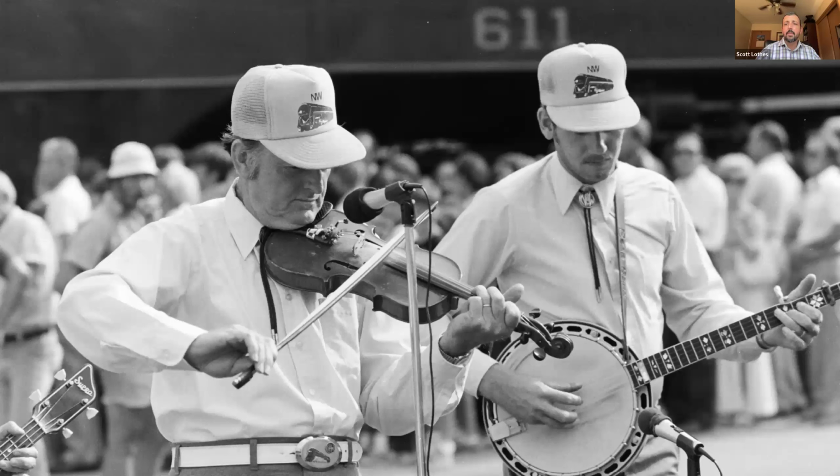Railroads share a vibrant relationship with art in many forms. Here, this photograph shows the Norfolk and Western's Lawman Band playing bluegrass music during a 611 steam excursion in Roanoke, Virginia in 1982. This photograph was taken by the center's founder, John Gruber, who sought to emphasize people and the lingering appeal of railroads, and especially steam locomotives, in much of his photography.